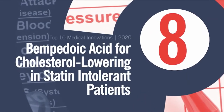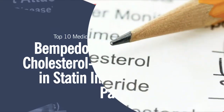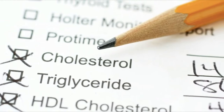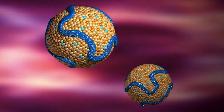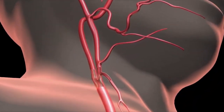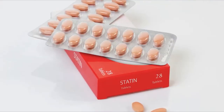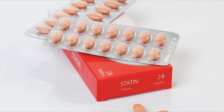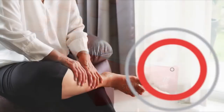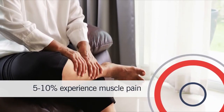Number 8. Bempedoic acid for cholesterol lowering in statin-intolerant patients. High cholesterol is a major concern for nearly 40% of American adults. The fat-like substance is necessary for the body to function, but too much low-density LDL cholesterol can lead to buildup in the blood vessels, which can cause a heart attack or stroke. While several medications exist for treatment, statins are the most popular, but the prescription comes with some adverse side effects. Statin drugs enter muscles, causing muscle pain in approximately 5 to 10% of people who take them.